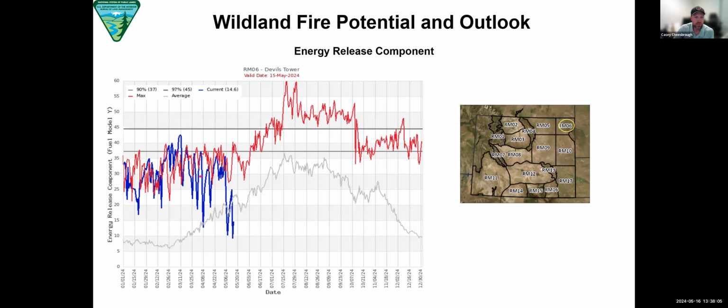As you're looking at these graphs, these are in relation to the historical values. The blue line on the graph is the current value that we're sitting at. The gray line you see there is the average for any given time of year, and the red is our maximum values for this time of year. And then there are a couple of gray solid lines there. Those are the 90th percentile and 97th percentile, and those are really key numbers that we hone in on in making those fire danger or fire business decisions.